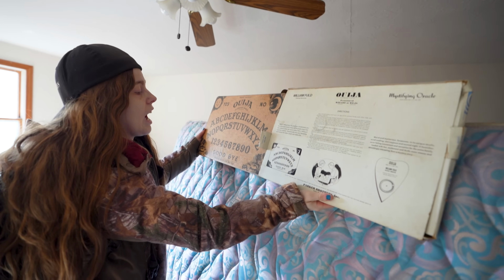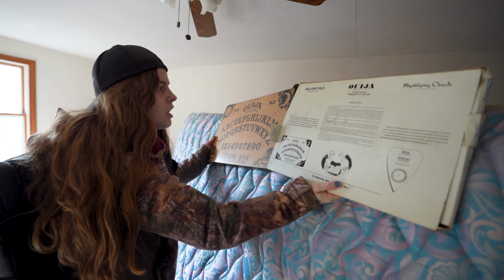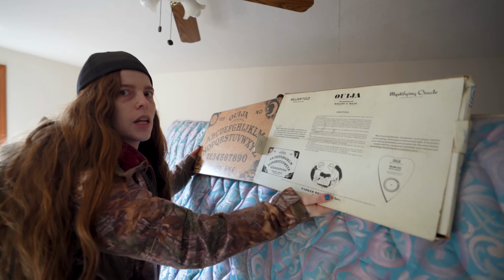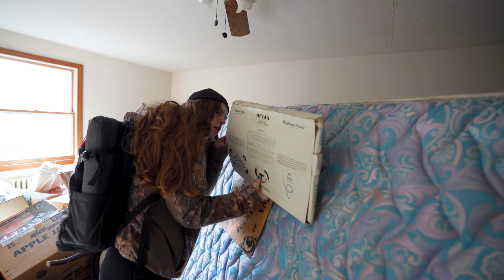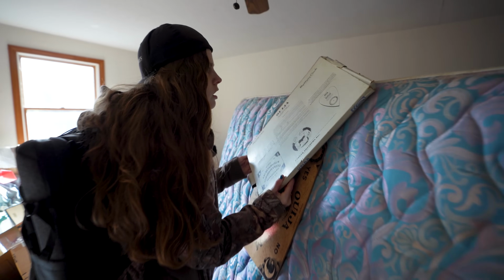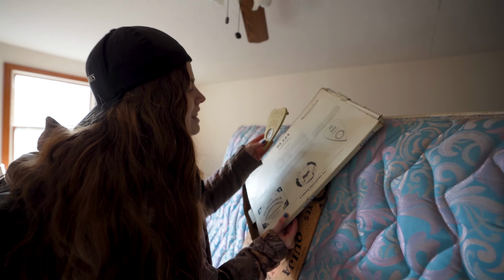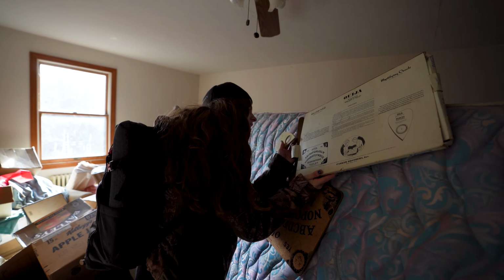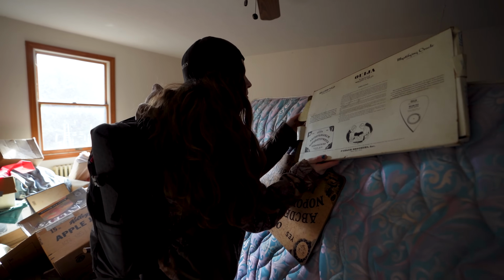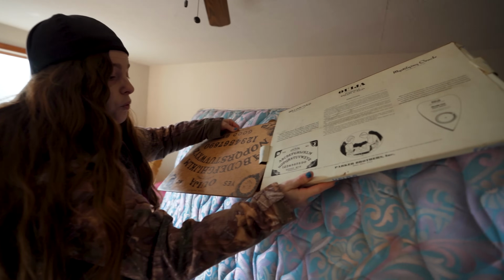This is so exciting. I know there's many people watching this that are excited seeing this too, because vintage Ouija boards are around, but they're getting more sparse, and this is real. It's the other piece in there. I'm gonna have to lean on it a little bit. Yeah, the oracle is in here. Nice. Wow, guys, that's awesome. How amazing is that? Let me put this back in, because this deserves to be safe in the box. Holy crud. I didn't think we'd ever find an old vintage Ouija board like this.